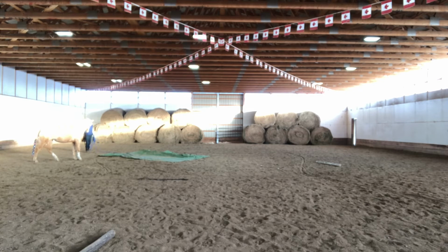And before all this, we danced on the tarp and I banged it, and I actually ended the session with that as well, getting her to just be okay with the sound of it because it's different when I walk and trot her over it.